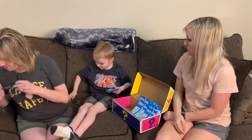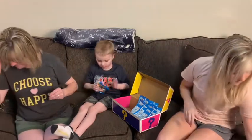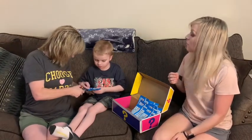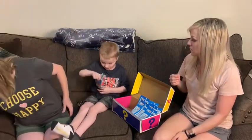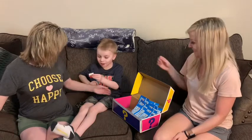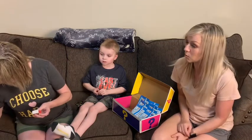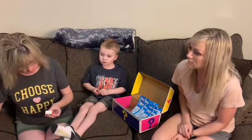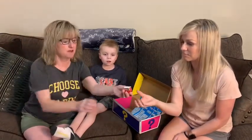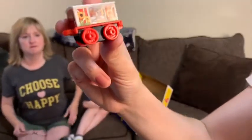Okay, next number. Go ahead. 502. Uh-oh. What's that? Oh, this is my favorite one. I found out what 502 is. Did you get it cut? Can I see it? Okay, this is Annie. 502. I like this one. It has horses. It's like horses in a stable. Is it the farm? On the farm. Sunflowers.